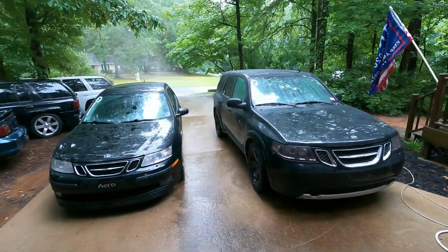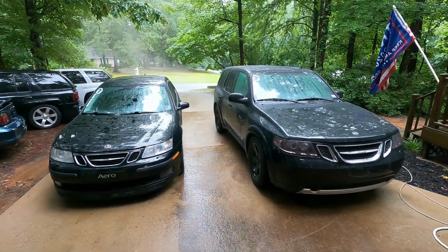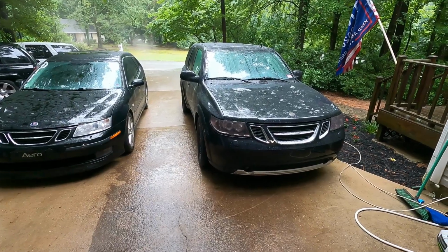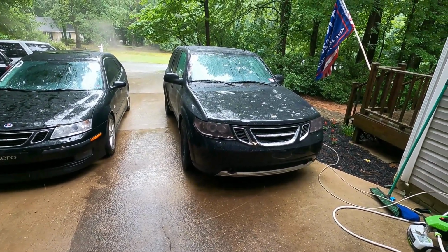Alright guys, went for a little test drive, and of course, it's raining like crazy. I don't know why, but I guess they said there's some hurricanes or something. It's been raining an insane amount. But we went for a test drive. Everything's running great. It feels a lot better. And also the push rods made the engine a lot quieter. So yeah, it's just great.